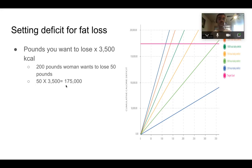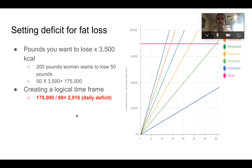Okay, well, that's fine. You can still make it, but it's going to be longer. We're talking about a year. So I have here a chart of how it would be. For this loss of 500, that would be the green line. It would take that person almost a year to complete the transformation.